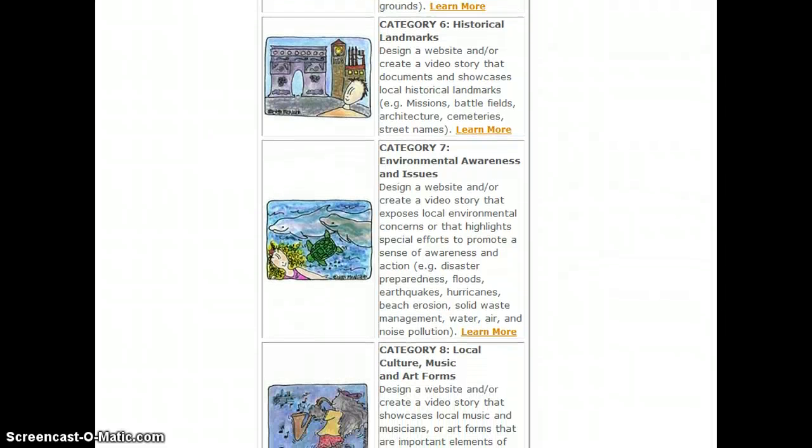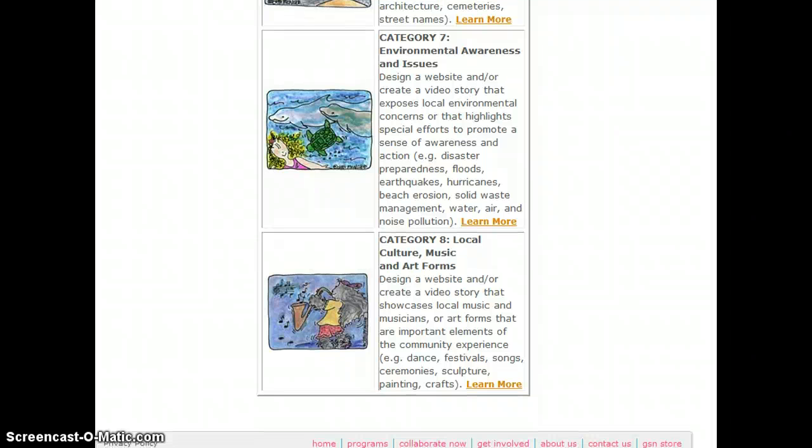And category 7, environmental awareness and issues, emergency preparation, water conservation, different things such as this, recycling, different things that we're doing here in Austin to be green. You could even do the plastic bag ban or something like that.